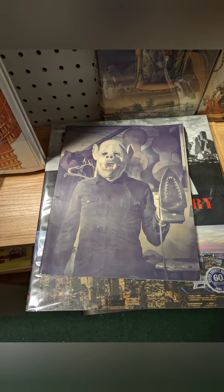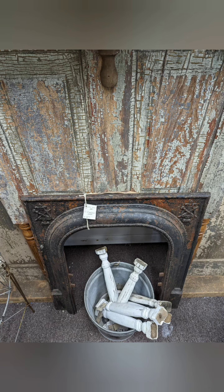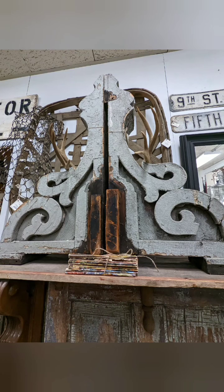So we decided to go around and just take photos of random things. We also picked up a few things. This was an art book that I thought was interesting, but didn't have a whole lot in there. We both like reclaimed wood, and this was reclaimed wood in the shape of a fireplace type thing that we liked.